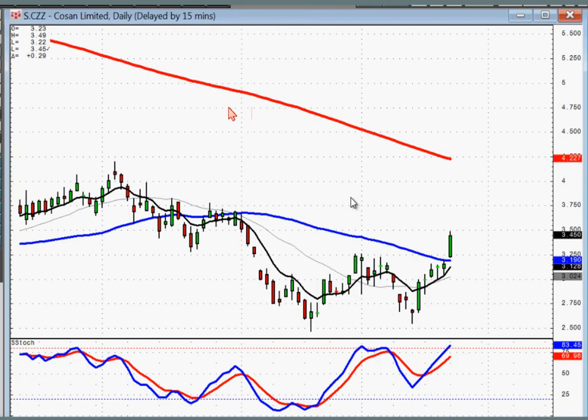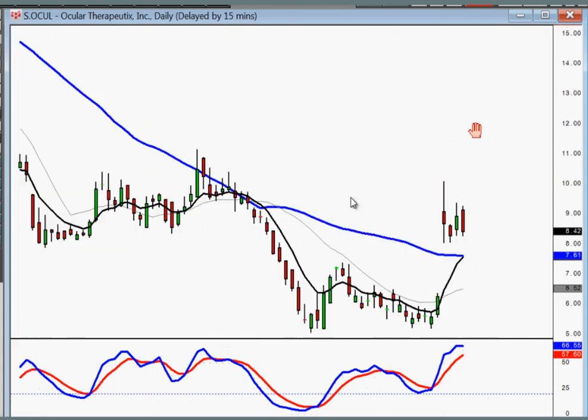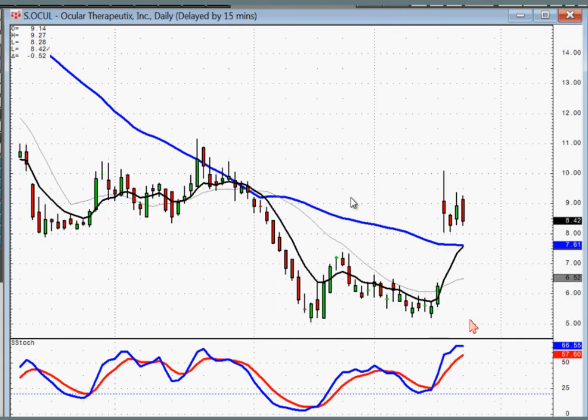CZZ, nice breakout. Anticipate heading for the 200-day moving average. OCUL, this is running into kind of a blasé. If it opened lower, I'd probably close it out. It means they're coming back to test the 50. If I was going to buy it, I'd buy it if it came back up through this level. That would tell me this consolidation is over.